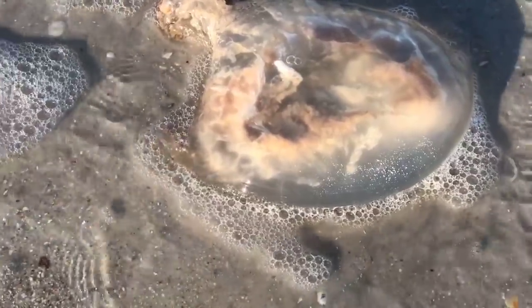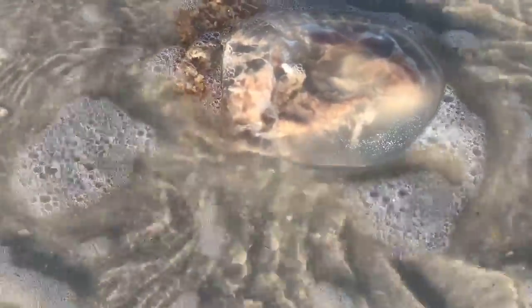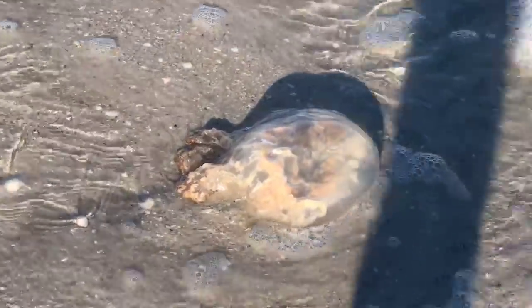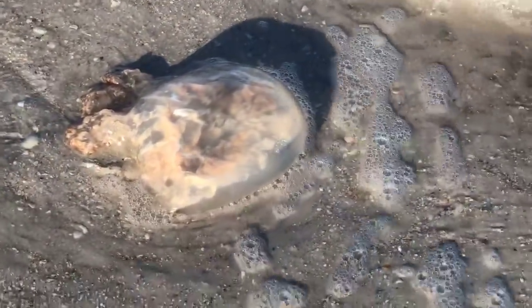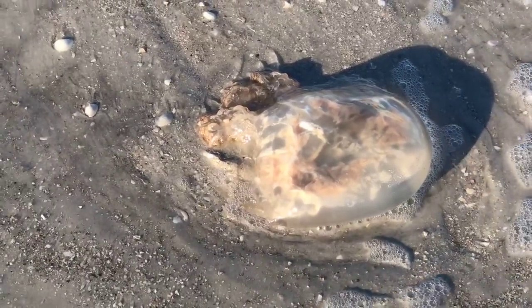Hopefully he'll wash back out. You can see right through him. Isn't that neat? See inside him. That's his tentacles over there. I don't know what kind of jellyfish that is. Obviously, it's not poisonous. Cool.